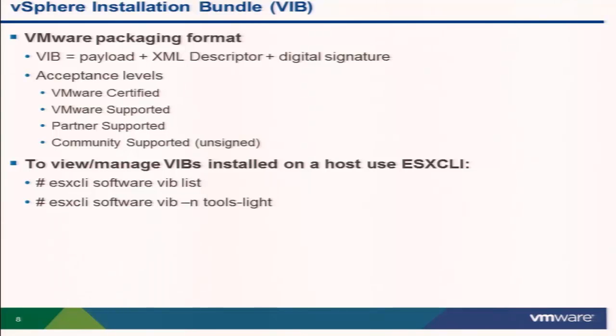The acceptance level basically tells us who wrote the software, who supports the software. So there's 4 acceptance levels. There's VMware certified, VMware supported, partner supported, and community supported. And essentially what these mean is if it's VMware certified, VMware wrote it, VMware tested it, VMware supports it. If it's VMware supported, it may be something that a vendor wrote, maybe something that IBM or AMD or one of our partners wrote, and VMware has taken in-house and we've tested it and we support it.